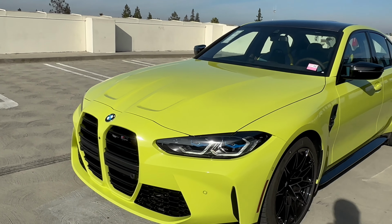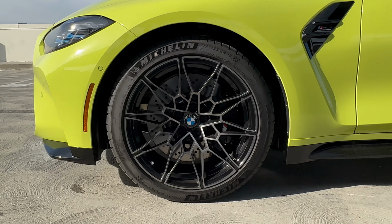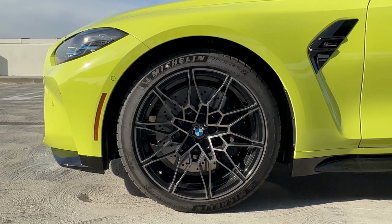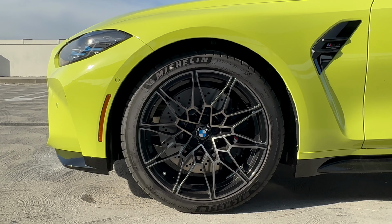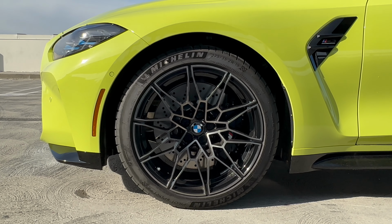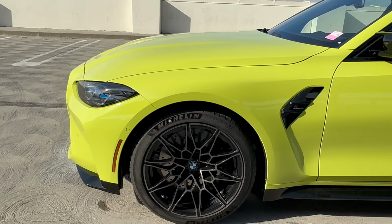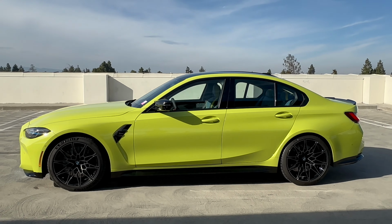Let's move over to the side. So departure for me, I usually prefer the 825Ms, but I think the 826Ms work really well against Sao Paulo Yellow. These are the bicolor 826Ms. You can see the black M compound brake calipers and a tire lottery win with the Michelin Pilot Sport 4S's. You see we also have the floating hubcaps as well. Again, a really good option to have.